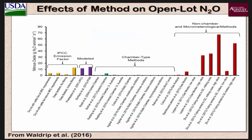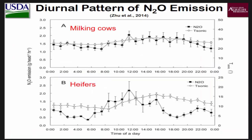I kind of standardized it and compared emission factors, models, chamber methods versus micromet methods on a per capita basis, which is grams of nitrous oxide per animal per day. And it's pretty clear that these chamber methods grossly underestimate, and these micromet methods probably are overestimating. And so that's an issue. We really need a little bit more of a standardized method to compare studies.